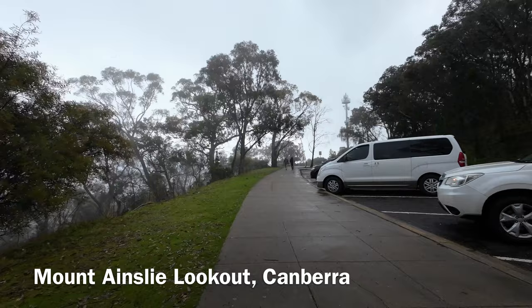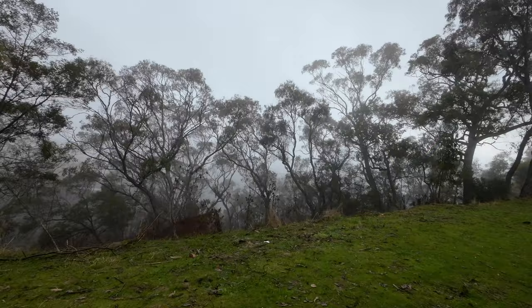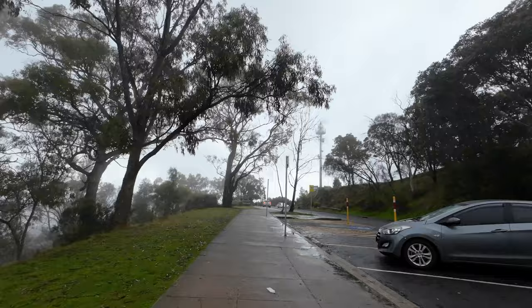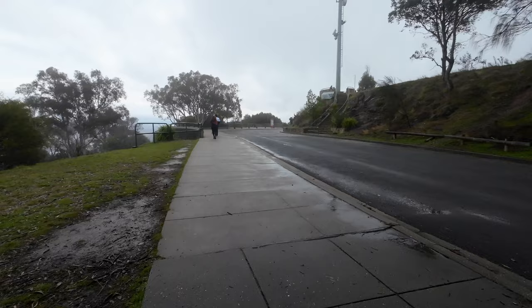Our next halt was in Mount Ainslie Lookout, which is again a very popular destination in Canberra, where you can get a very good view of the valley and mountains all around. Again, unfortunately, because of the bad weather, we couldn't get a very clear sky and views. However, I would still say it was worth coming to this place in this weather. You see for yourself and validate why I am saying that.